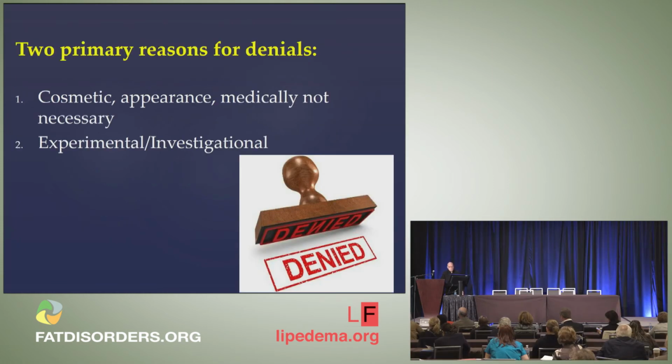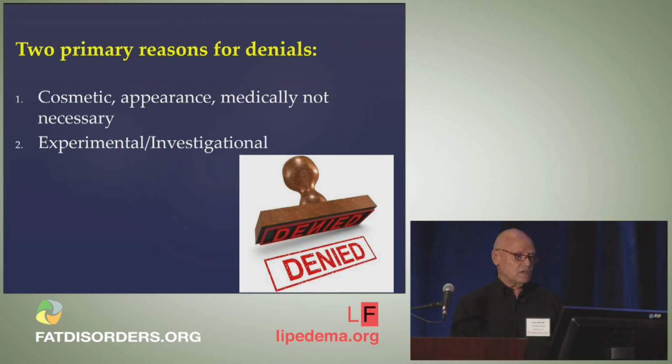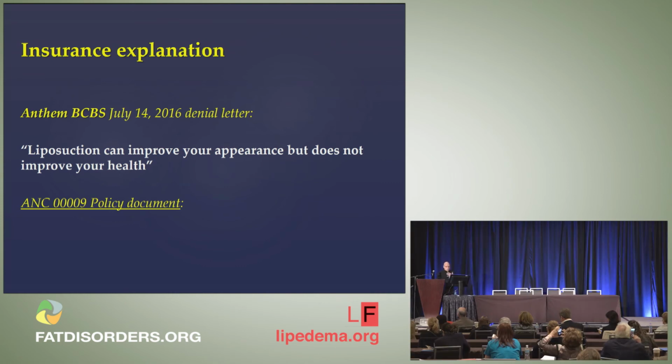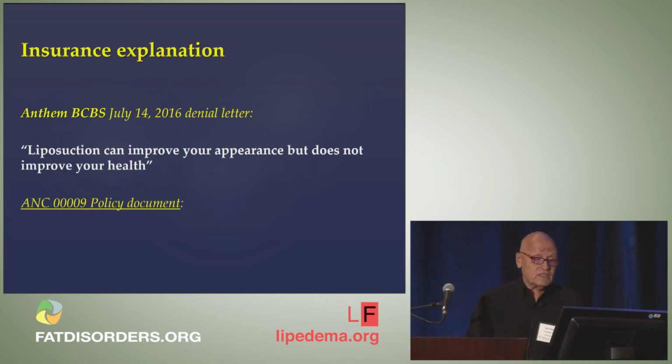There are two main reasons, as Mindy explained so well, for the denial. Two categories. One is cosmetic. You want just to improve your appearance. It's medically not necessary. And the other category is experimental. That's what I get in the letter of denial, because we submit it from our office. They say in your case, liposuction can improve your appearance, but does not improve your health. That's a statement from their letter of denial. That's why you are not approved.